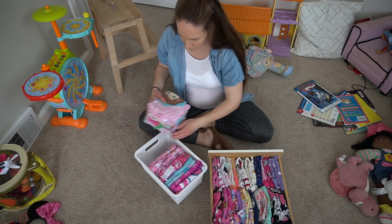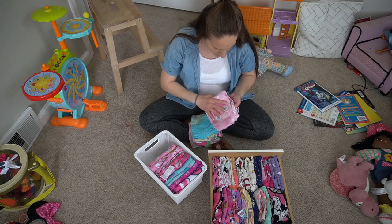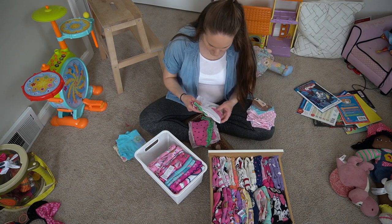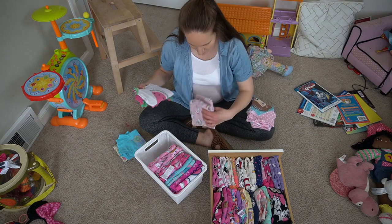I'm starting out with the pajama drawer first. I need to take out any 3T pajama sets because they no longer fit her, and you'll see after I clear everything out, I was finally able to put all of her nightgowns in this drawer too. I love when I can condense things down and fit all the like items in one spot.